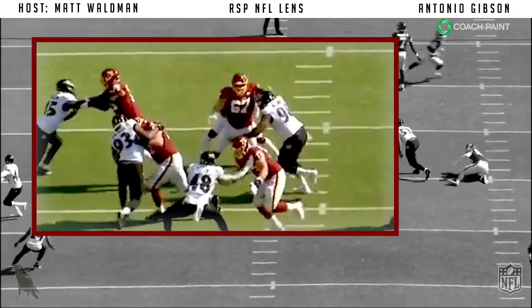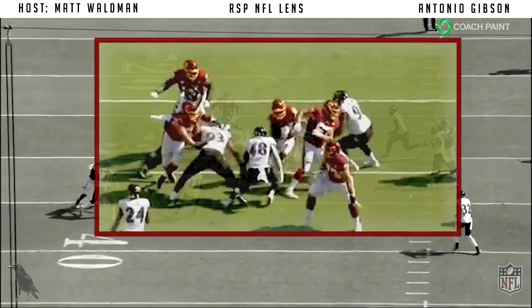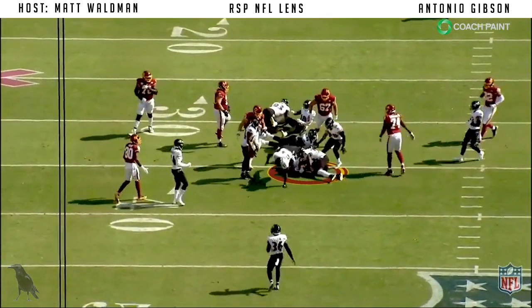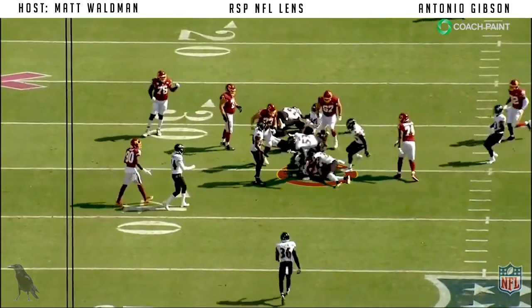And we're going to take a look at some of this because once this guy refines his skills, he can become a star running back in the league. Now, it's not a given that it'll happen, but he has the raw tools. Let's take a look at what he needs to refine.